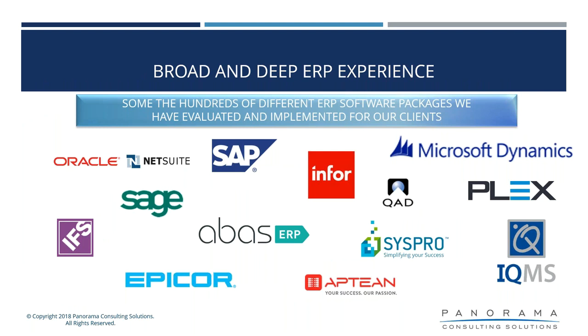This is a sampling of the vendors that we've worked with. And again, we've got multiple industries across the board. Here we're just highlighting manufacturing vendors. And you can see from top to bottom, large and small.